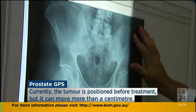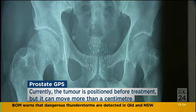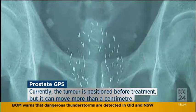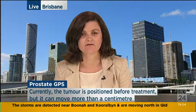And so studies have shown that using a form of tracking the prostate during treatment, and Calypso is one such system that does that, allows us to reduce the dose to those tissues and therefore potentially reduce the long-term bowel and bladder side effects that patients may have after radiation.